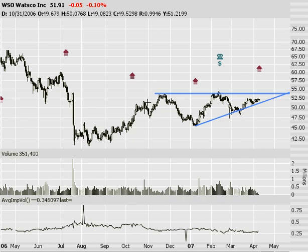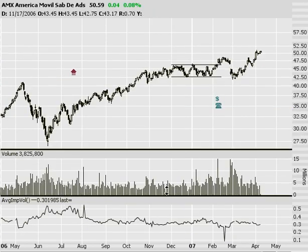It's an ascending triangle, though. Look at it. You decide what you want to do with it. I don't think I'm going to trade this one, but I guess I just wanted to talk about it for some reason. I'm going to move over to AMX.